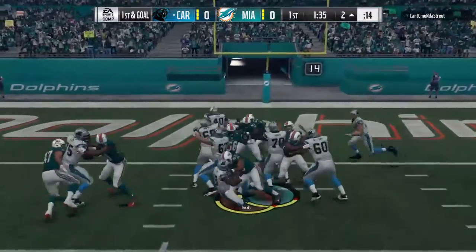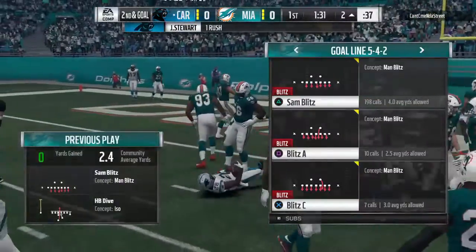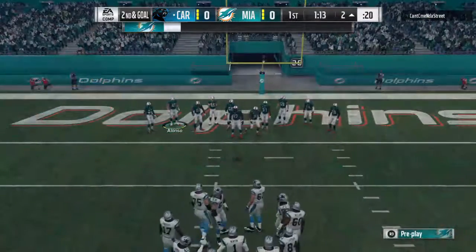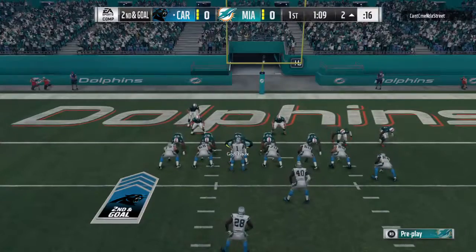Trying to punch it in. Stewart. Nothing doing there. They're going to wind up holding him at the 2. No gain there, and it's going to set up second and goal. So stuff from the 2.